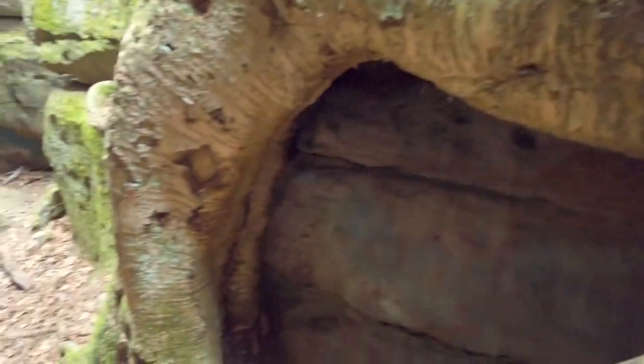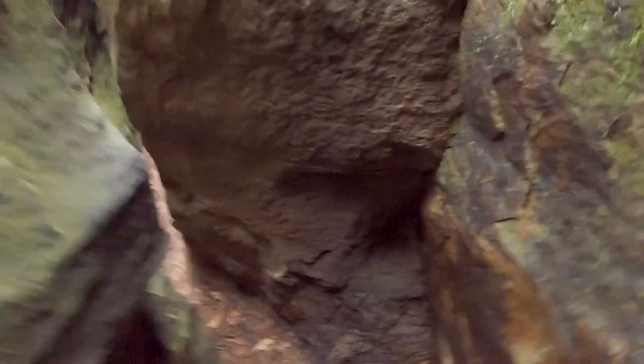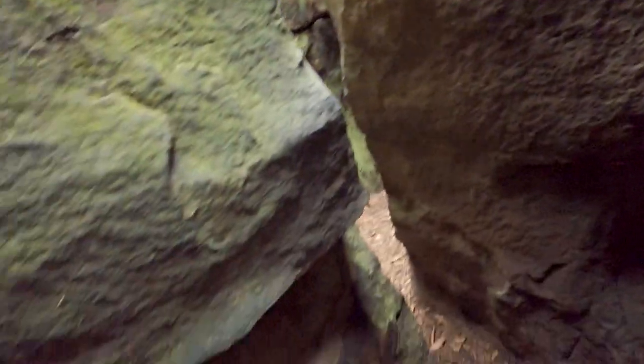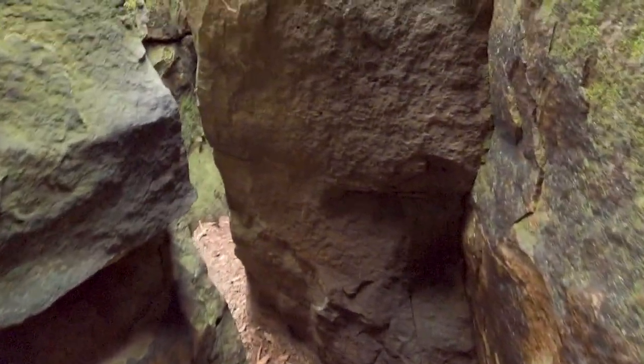The tree is amazing. Here we go. No, but it's the big crevasse. So, you okay? You're gonna want to go that way. There's a big step.